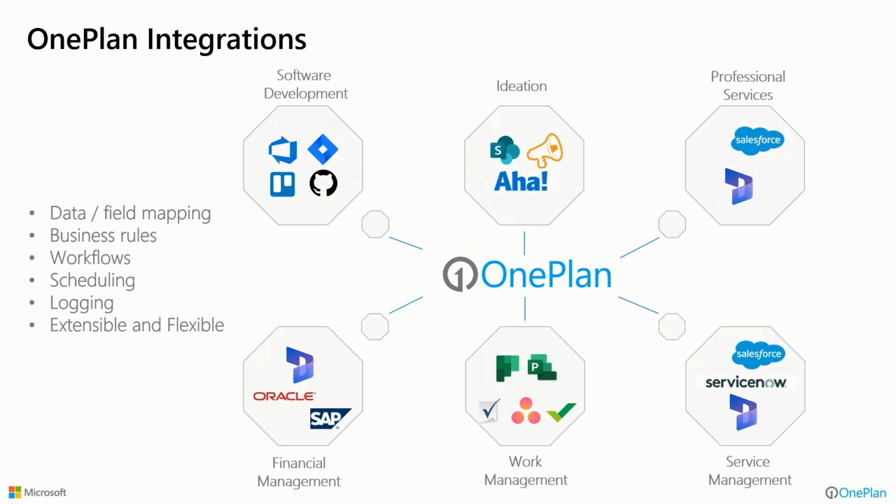This all happens through not custom one-off code and integration. OnePlan has its OneConnect integration platform that allows people to connect a lot of different tools with standard integrations we have, and the ability to easily fashion ones for ones we don't have yet. But the software development or agile tools, you see Jira's logo and Azure DevOps. The financial tools to connect to your financial ERP or HR system. As I mentioned, individual work management or project management tools, your service management tools like in Dynamics or Salesforce or ServiceNow, CRM systems like Salesforce or Dynamics, and even other ideation areas. If you're capturing intake and ideation in something like SharePoint or AHA, those things can all be brought into the mix here via this connector platform.